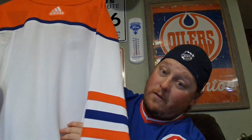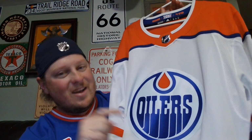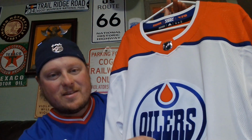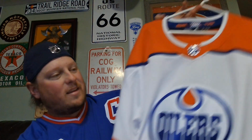And the reason I got this is I knew these were going to go fast, and they were real limited quantities of them. So I stayed up all night the night these launched, just clicking refresh till they became available, and I nabbed this as soon as I could, just in case I couldn't get one with the name and number, but I lucked out and got that Darnell.